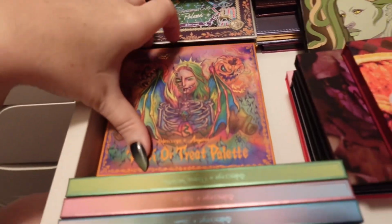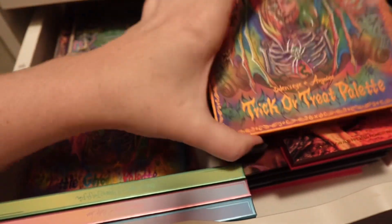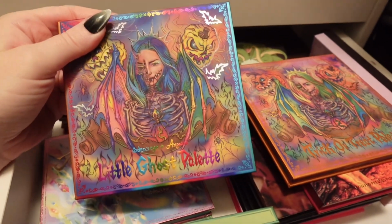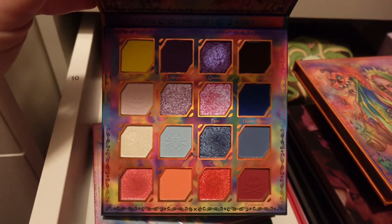And then, of course, over from Odin's Eye, we do have the two from Odin's Eye and Angelica. Last week I had in Trick or Treat. It did not win. But I also have the little Ghost palette as well. And this one is so incredibly cute. I do love the color story in here.